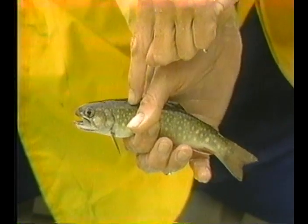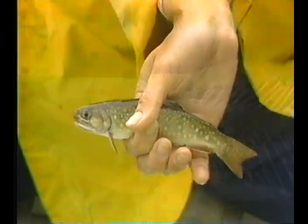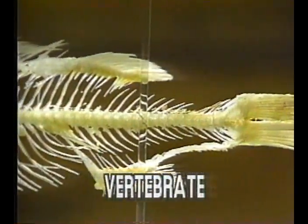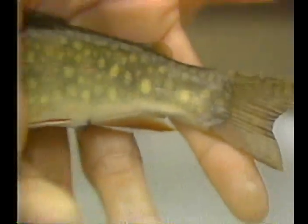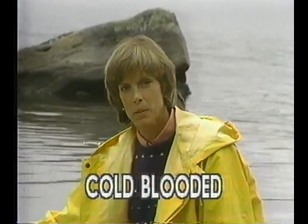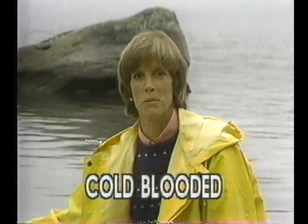Does a fish have a backbone? Yes, it does, right here. It belongs to the group of animals called vertebrates. A fish has fins instead of legs, and it is cold-blooded. A cold-blooded animal is one whose body temperature becomes warm or cold as the air or water around it becomes warm or cold.